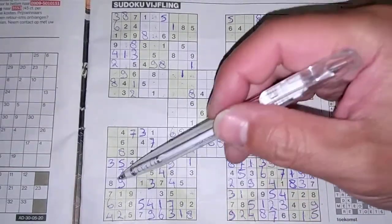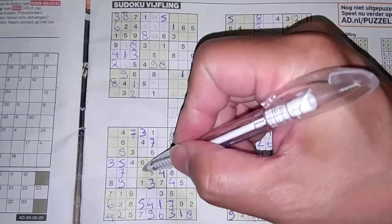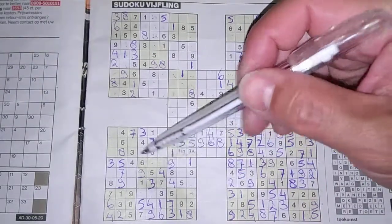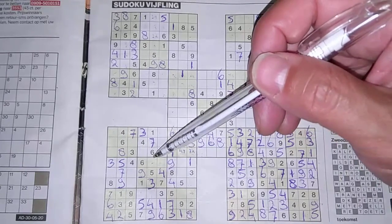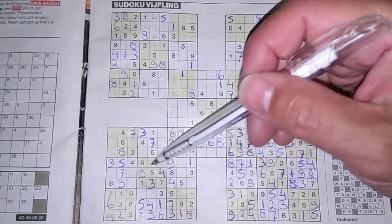9 in this row, 9 in that row, so in the middle row, the only place for the 9 should be here. 2 numbers left in this big square for the numbers 8 and 2. No, still cannot finish this.